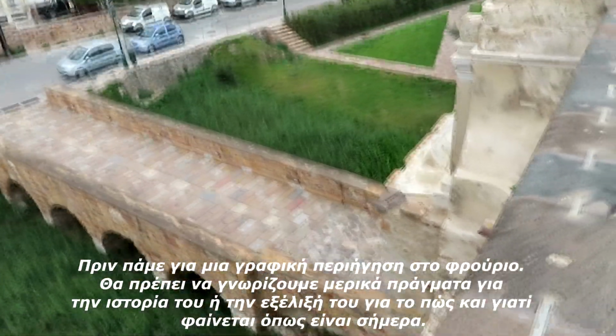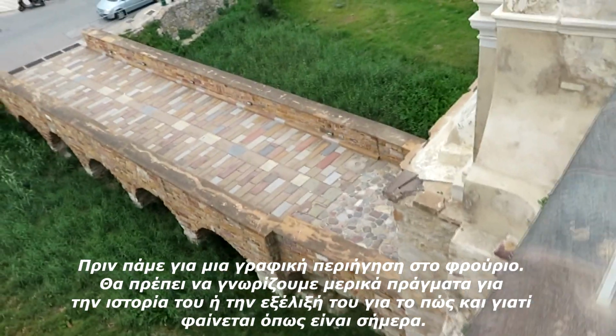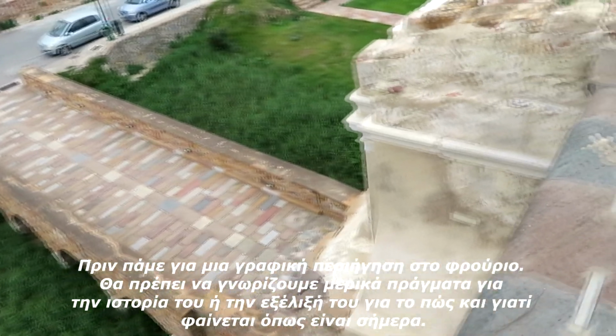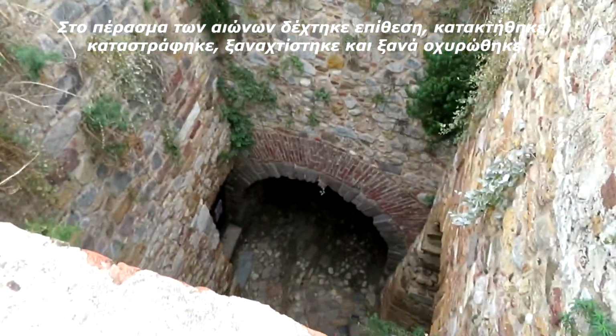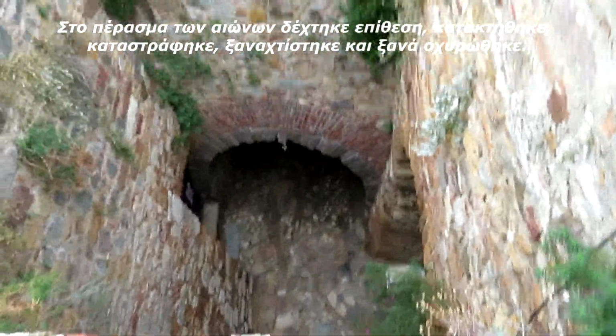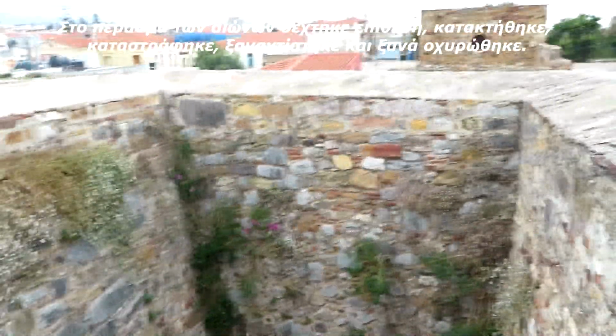Before we go on a scenic trip of the fort, we should know a few things about its history or its evolution to how it became the way it is today. Through the centuries, it has been attacked, invaded, damaged, rebuilt, and refortified.